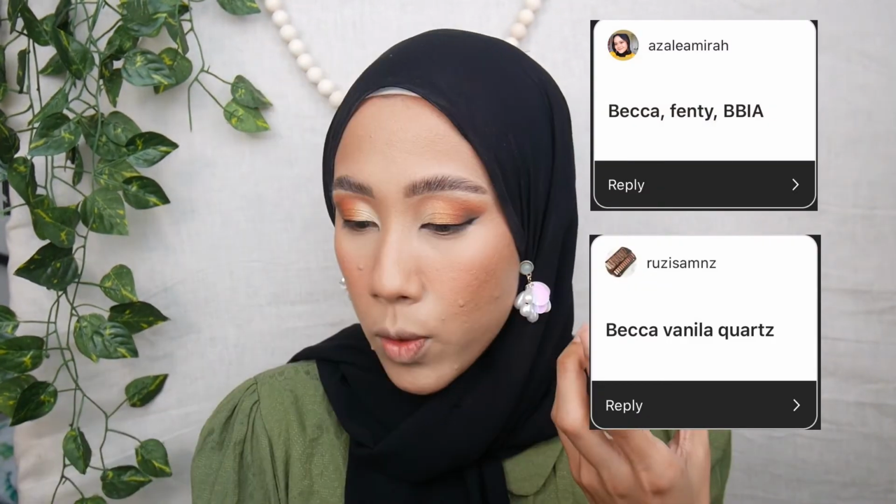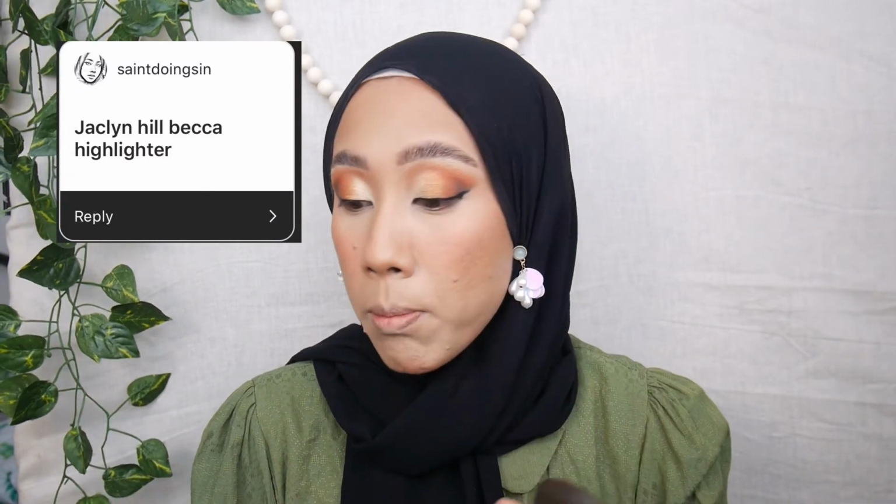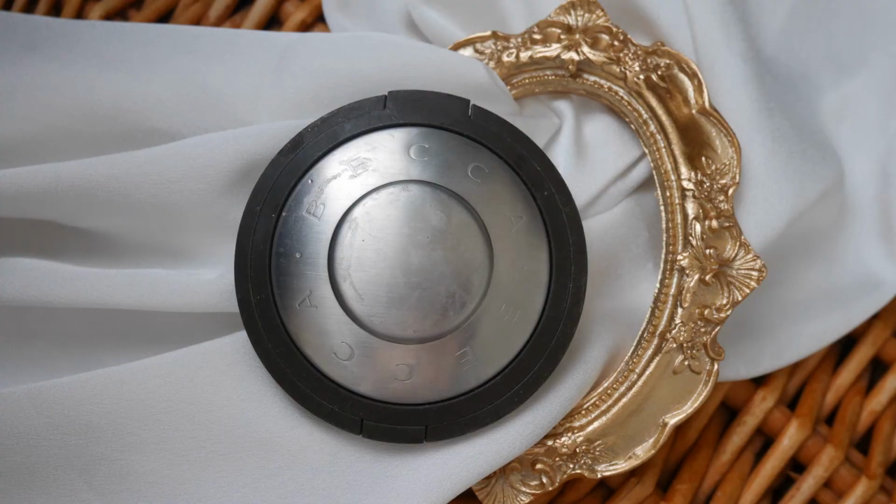Moving on to my most favorite part. The majority of you guys say your favorite is from Becca, and one of you said the Jaclyn Hill Becca highlighter, so it is Champagne Pop. So this Becca highlighter, do you guys experience this? It has a rubbery component and it gets sticky. Mine is sort of sticking to every dust and everything.